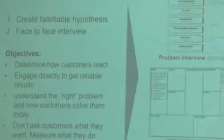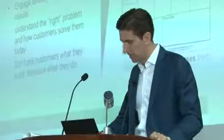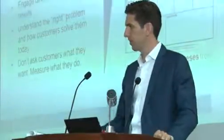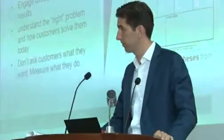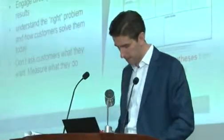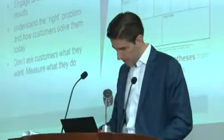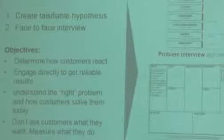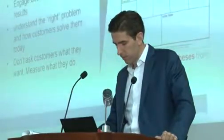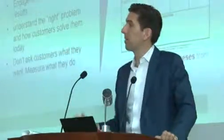So first is testing your problem. Create falsifiable hypotheses. A falsifiable hypothesis is basically, instead of trying to prove something is true, try and prove something is false. Make a statement that proves something is false. So for example, in the Cloudfire example we were using, one of the falsifiable hypotheses that he creates, for example, a problem statement in the problem section, one of those 2 boxes, is: problem interviews will validate customer use of one or more existing alternatives. And then he will go back and prove that that's false.